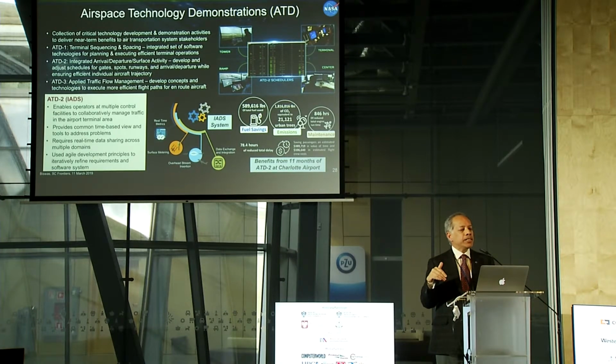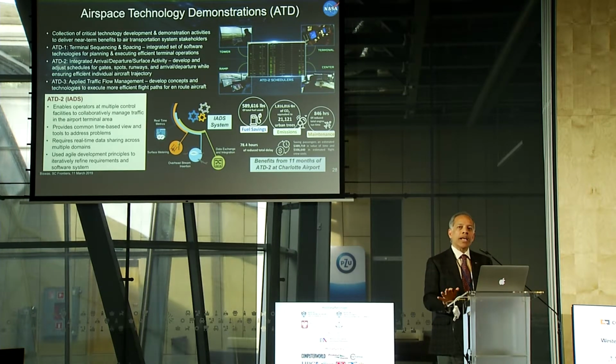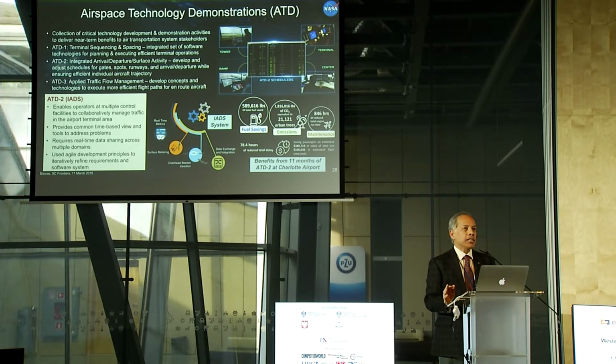And then we have ATD3, where we now take this and make it distributed, because now you want to execute more efficient flight paths, and you want to bring in weather and all of that, so that there is some distributed command and control, so that each aircraft is somehow making its own decision on how it's supposed to do things, so that the overall thing is going to be efficient. And then, of course, later versions of this will bring in UAS and all that.